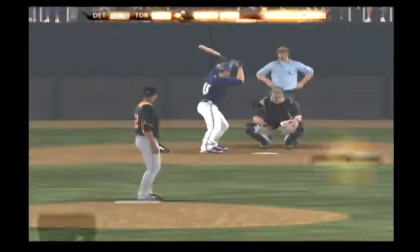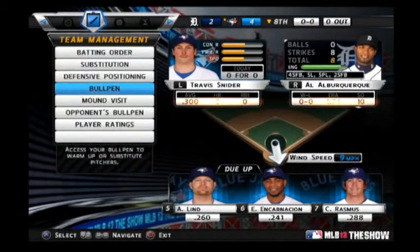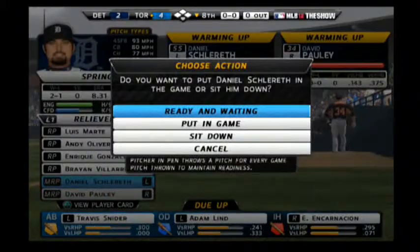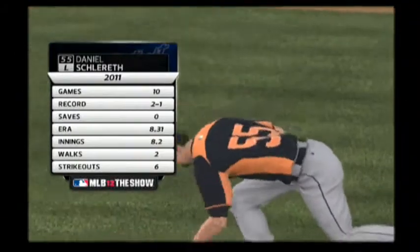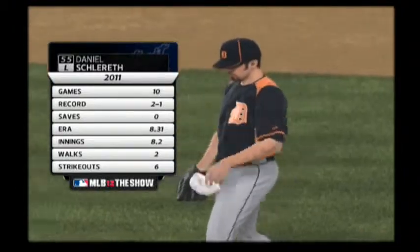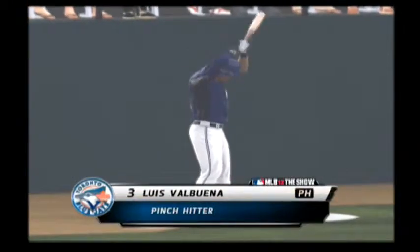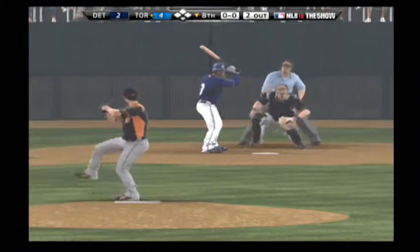Travis Snyder will get a shot here as a pinch hitter. Number 45. Daniel Schlereth is on out of the bullpen now as he'll take over to start the bottom of the 8th. Luis Valbuena will get the call to pinch hit here as we'll see what he can do with 2 out and the base empty.